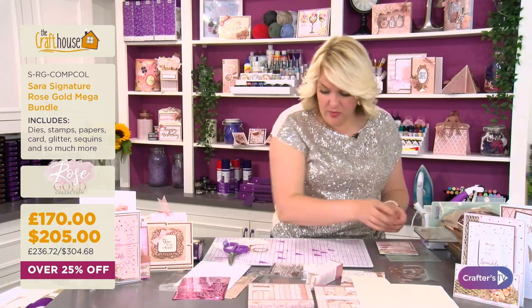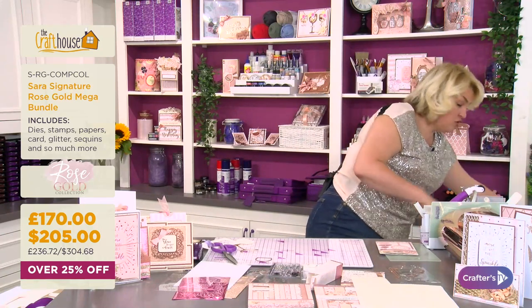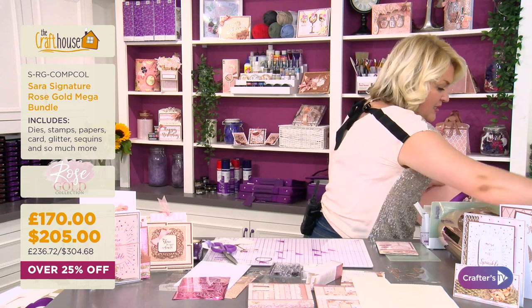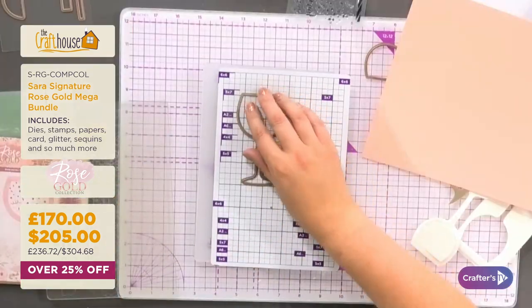So we're going to go in with that. And then I could have, at the same time, cut a little piece of the pink. But it's only a few seconds to get it through. So we go through with the acetate. Here we go. And then it's going straight through the metal plate there, right?